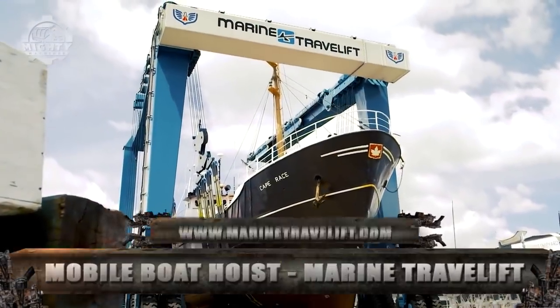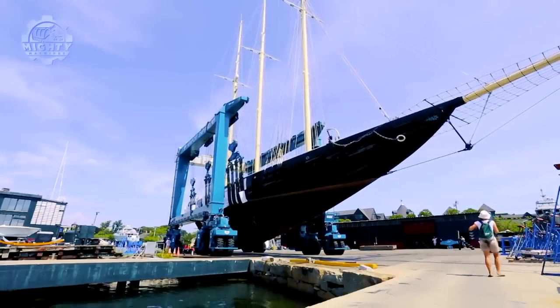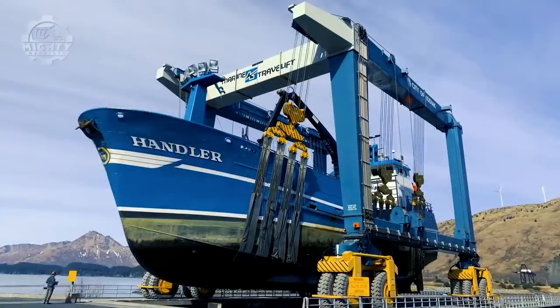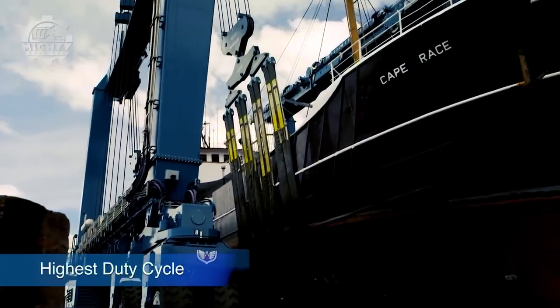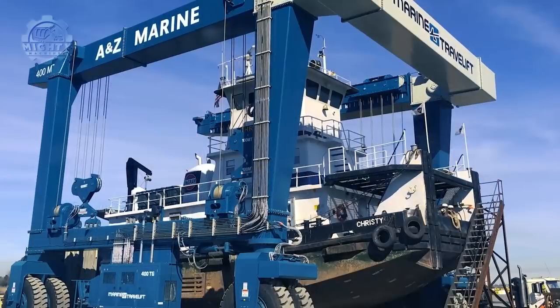Powered by a 300-horsepower engine, the mobile boat hoist from Marine Travel Lift can lift up to 75,000 kilograms of power boats, sailboats, and fishing boats, making it a smart choice for all your marine lifting needs.